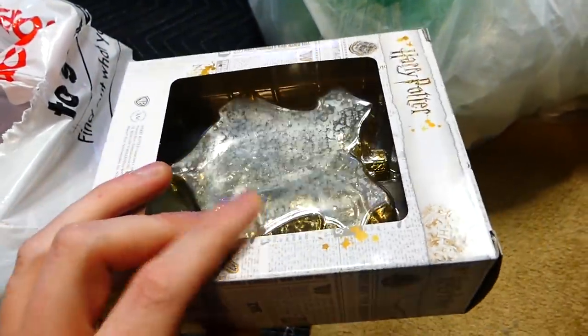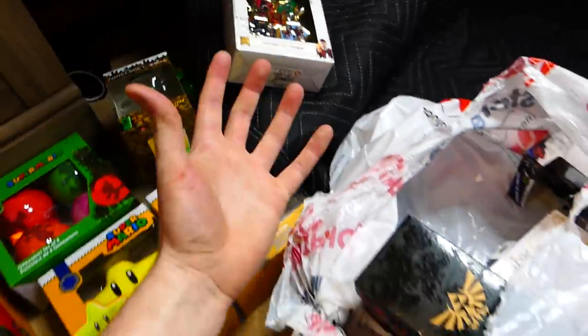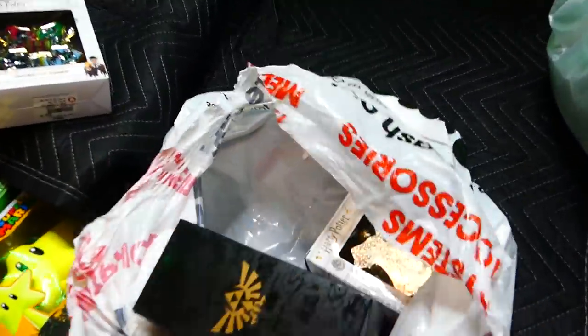Because it's like thick. Look how thick the box is. You can see through it. It's really hard to see on camera, but that is dope. Oh, I'm so excited. This is so cool. I would have never thought I'd find Christmas ornaments in a GameStop dumpster. It makes no sense, but it's so cool.